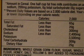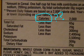Here is the chart of the information I was talking about. It shows you the total fat and the amount of grams suggested for the day, cholesterol, sodium, potassium, carbs, dietary fiber, all that. So what is calories? Calories is a unit of measurement for energy. The higher the amount of calories you consume, the more energy intake. Some foods will have more calories than others.